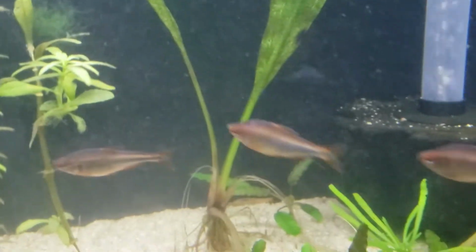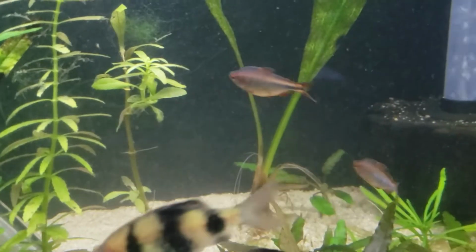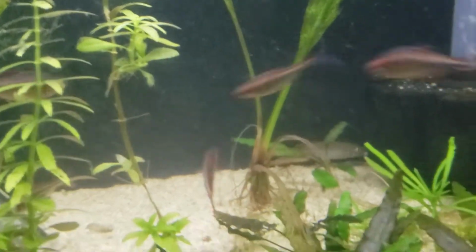And we also got these beautiful tetras. What were these called, Danielle? Do you remember? Ruby tetras. These are ruby tetras. Are you talking about the barbs? No, the tetras. Oh, the blueberry tetras. Blueberry tetras, excuse me.